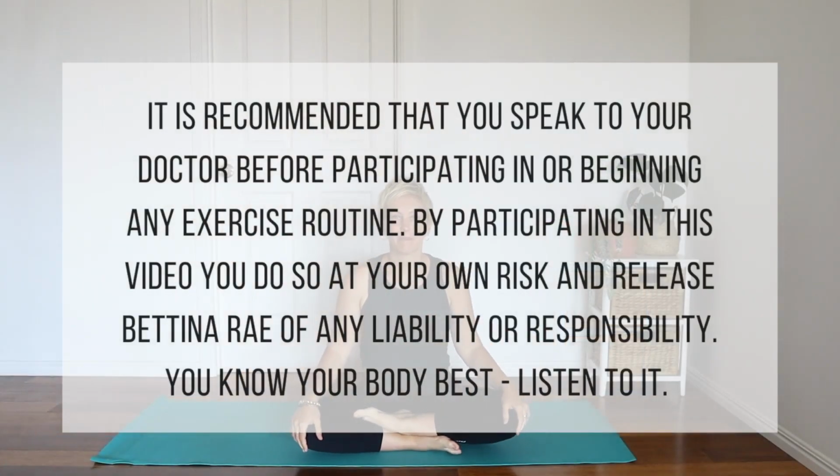Let's come onto our mat. All right, so let's just start in a really comfortable seat, however your legs are comfortable. If you feel like you need to roll up a towel or a blanket or a cushion under the hips just to bring them a little bit higher than the knees, that can sometimes feel a bit better for the pelvis, so please do that if you need. So really slow to start.